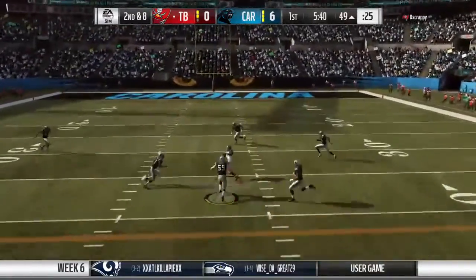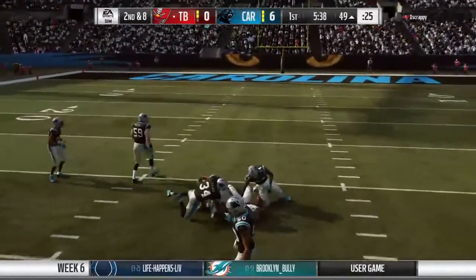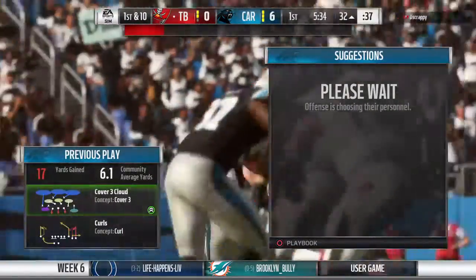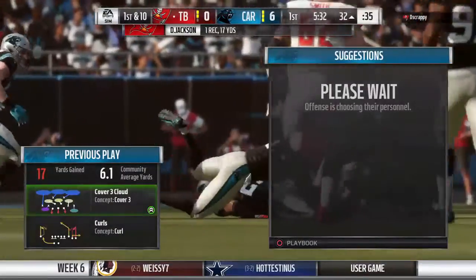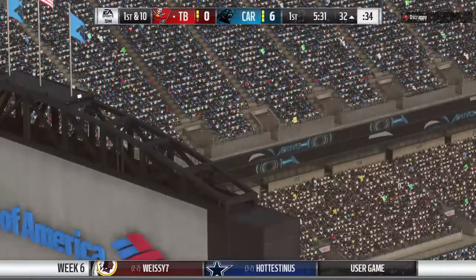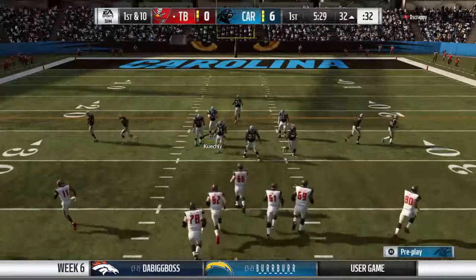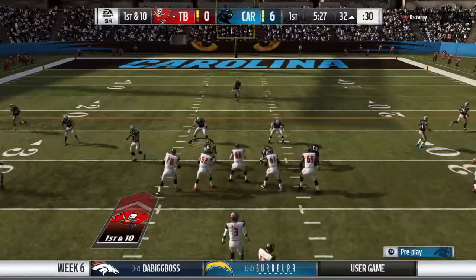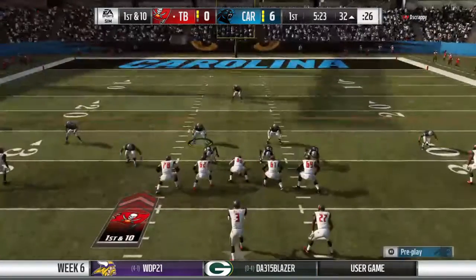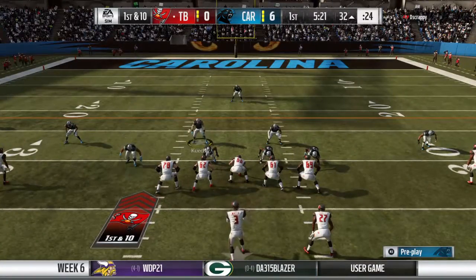Second down, Winston. He's got the hook up here to Deshaun Jackson. And he gets this inside the 35-yard line. First time they've hooked up here. Good for 17 and a 1st down. From the 32 now, here's 1st and 10. Ready. Blue way. 150, 150.